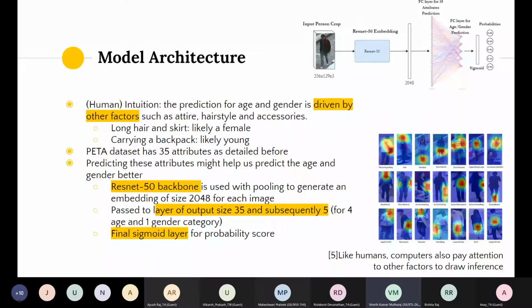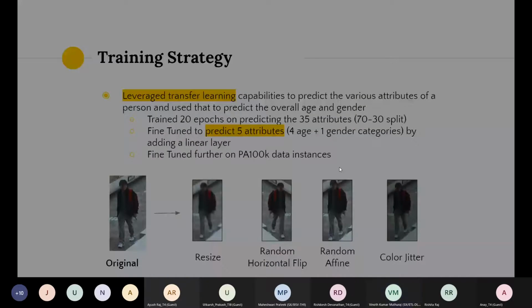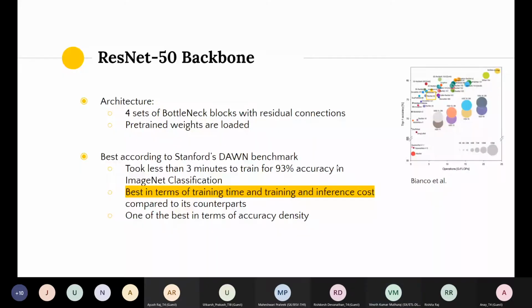Then can you move on to the ResNet model? The ResNet page. Can you move on to the ResNet page? Before. Yes. No, the architecture one. I think just before this one.